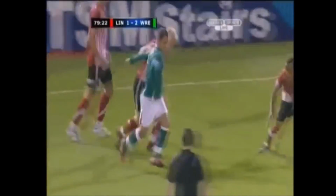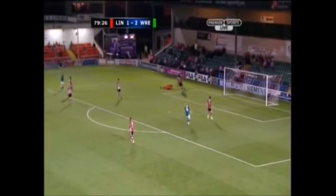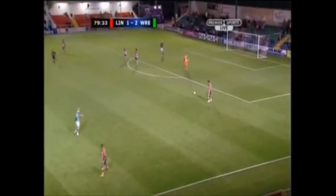Showed absolutely no common sense at all. Lovely skill by Fowler. He dragged back, beats one, beats two more. Edge of the area, feeds it down the line. Wright's chasing it with the keeper who just gets there first. Brilliant play by Fowler down the left, who created something out of nothing. That was fantastic. He'll come in once more.